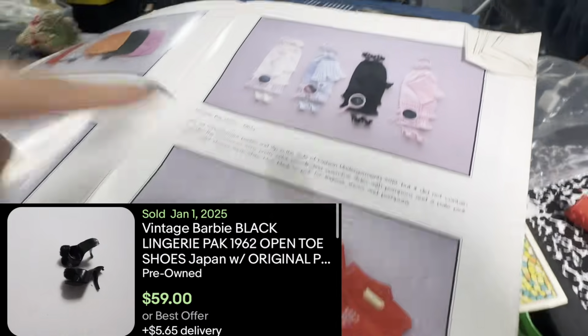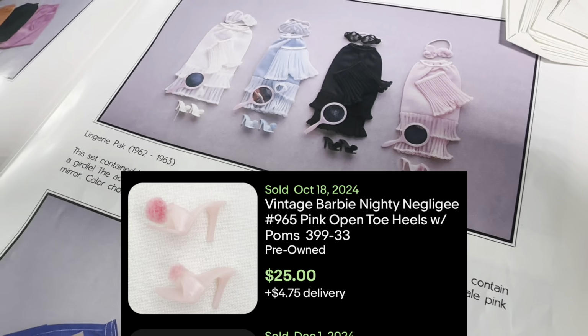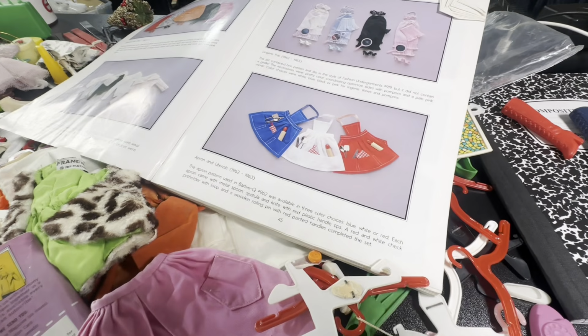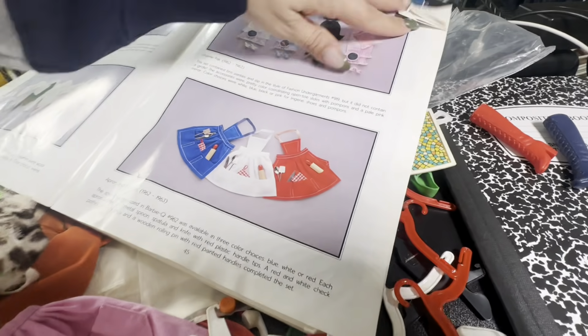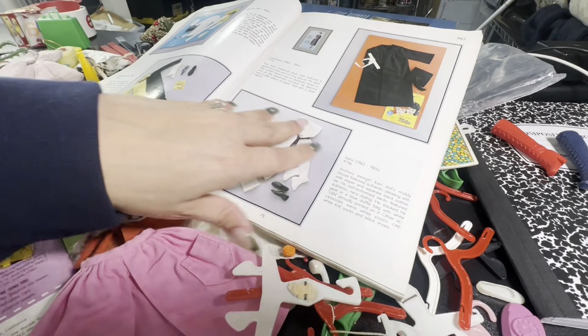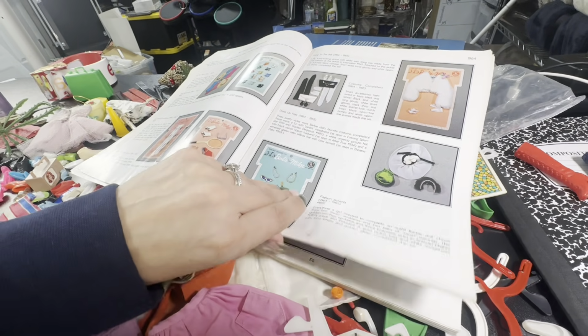And then you can see items like this one right here. They came with those little shoes with the pom-poms. I guarantee those shoes, if you can find them with the pom-poms still attached, you're going to get a decent amount of money for them. Because this is 1962, for those pom-poms to still be attached to those shoes, I'm sure is rare. So this has every single thing.